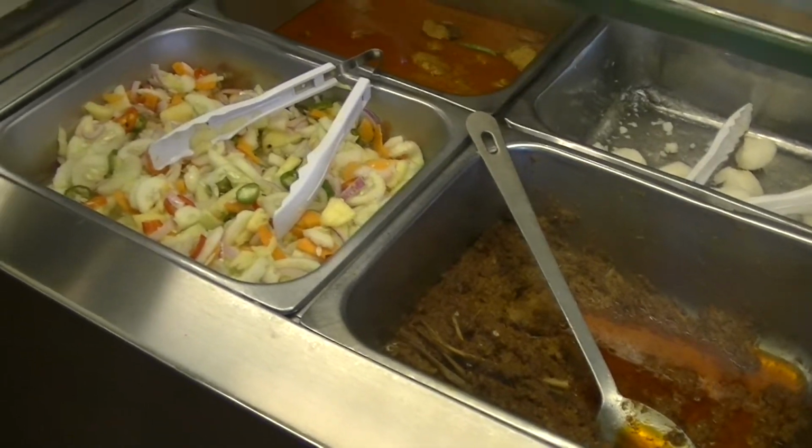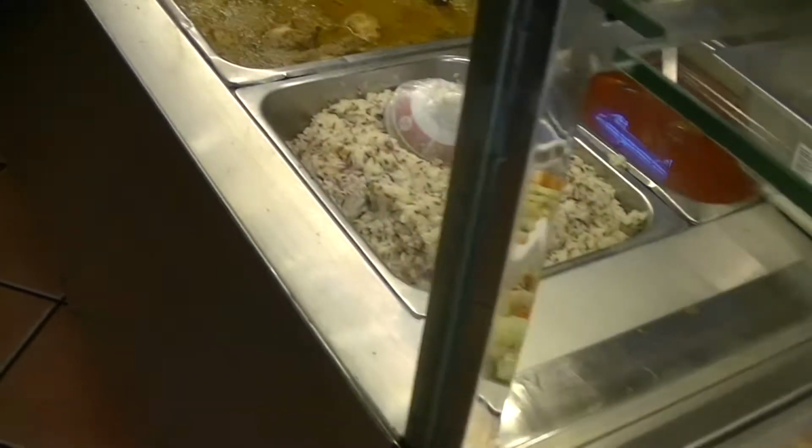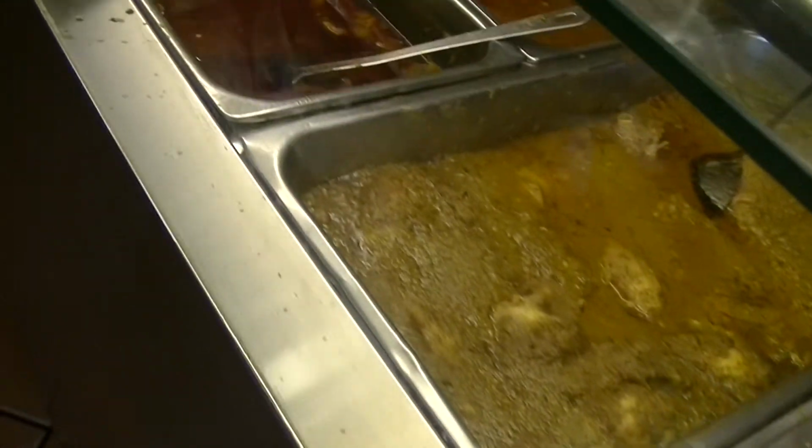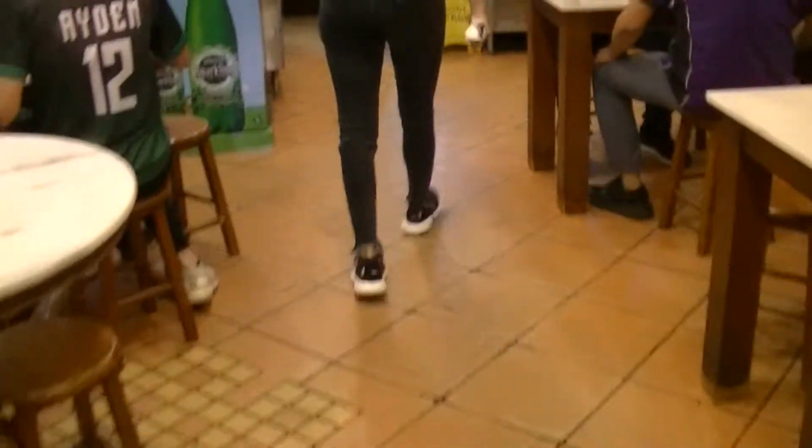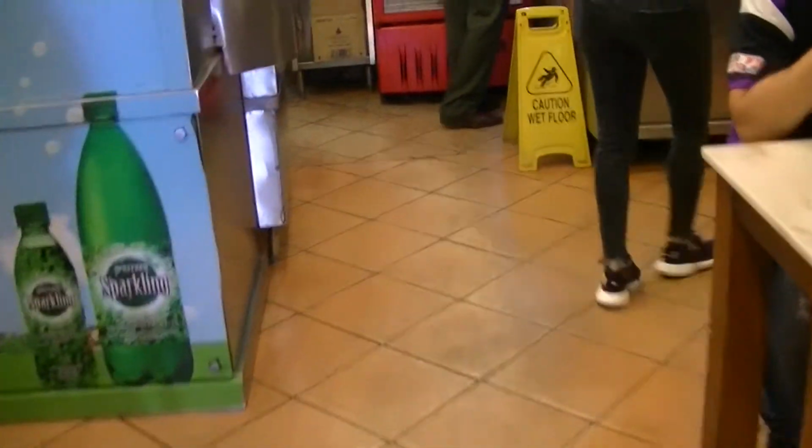Rendang, something like biryani here. And the fried egg is a bit not golden brown, golden color.